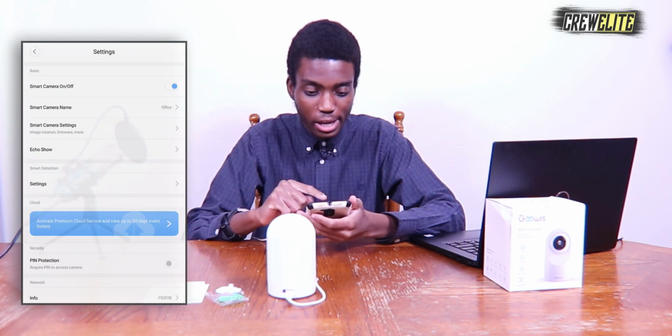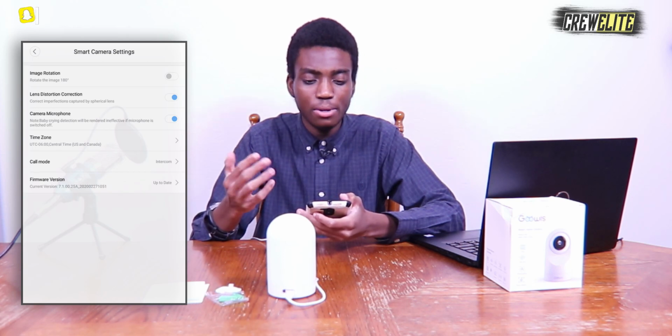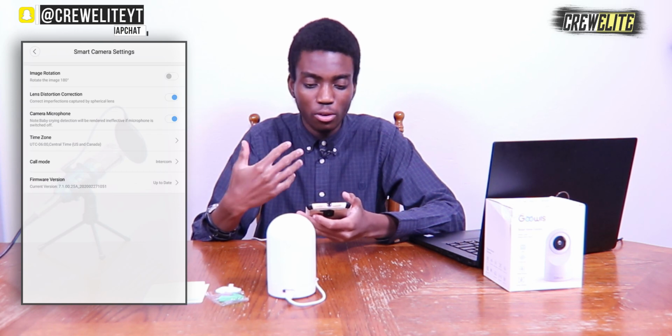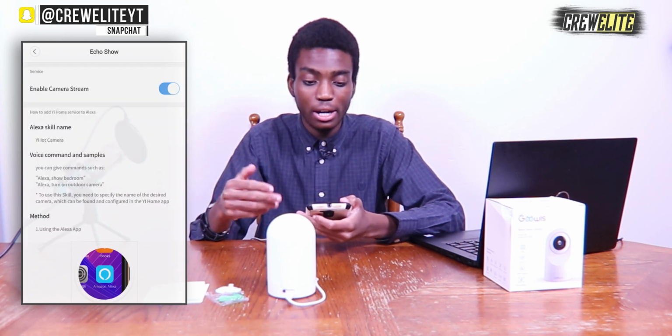We can go in settings, and I'll show you guys. So, smart camera on and off. You can go in and change all the settings and frame rates and stuff, and even rotate the image, and also fix the lens distortion correction, time zone, all that kind of stuff. If you have an Echo Show, you can connect it with the security camera, which is also very nice and very convenient to have if you have that device.